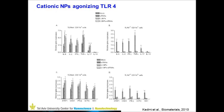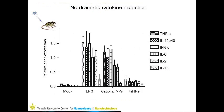And we looked at different cytokines. For example, anti-inflammatory cytokines like IL-13 did not change, but all the pro-inflammatory cytokines went up. Now, if we use the TLR knockouts, you see that they are going down. These bars are actually internal controls. These are siRNAs that were reported by Joan Barty to agonize toll-like receptor 3.